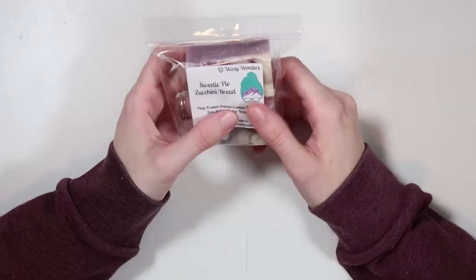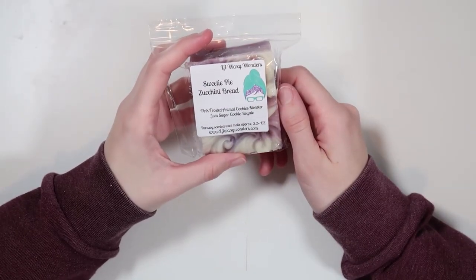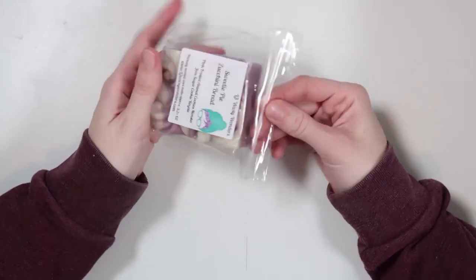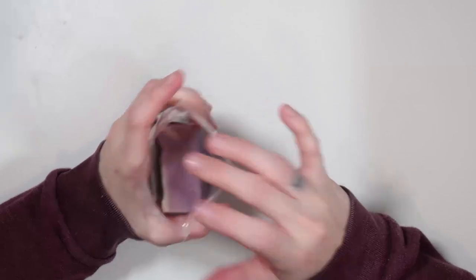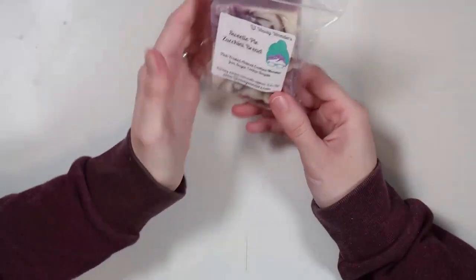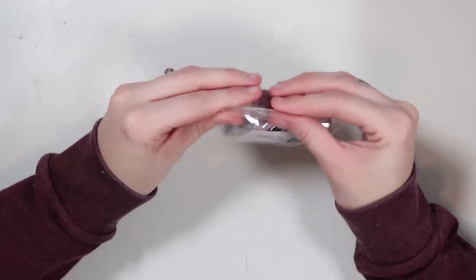So that smells amazing. The next one I got here was Sweetie Pie Zucchini Bread, which is Sweetie Pie's Pink Frosted Animal Cookies, Monster Jam, and Sugar Cookie Royale. I do not know what Monster Jam is. These cloud cakes are really pretty. Look at these. They look like little soaps. They're so pretty. Mmm. Yeah, it smells very strawberry. I mean, it's great. I love a good strawberry, so really like that.